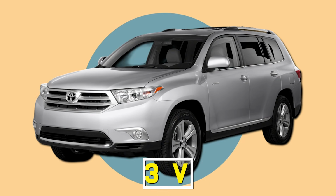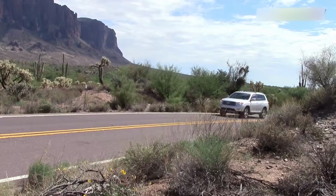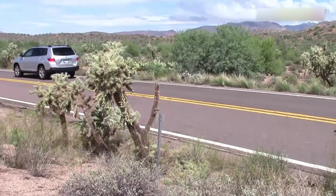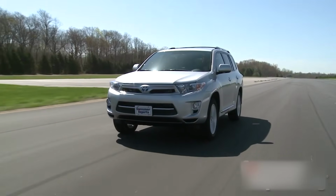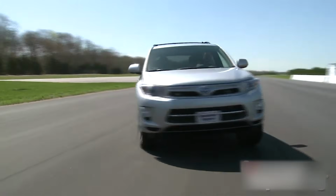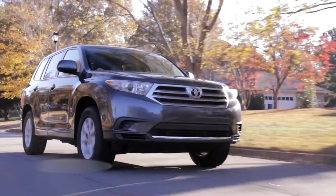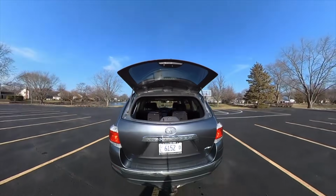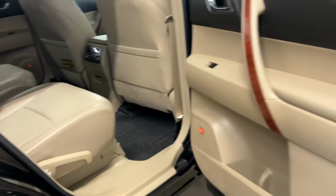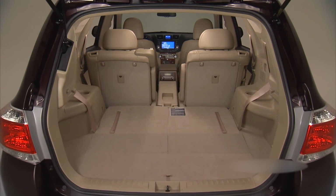The good years are 2010 through 2013 V6 models with documented cooling and transmission service. The 4-cylinder version can be fine for lighter duty, but this is a family long-haul list, and the V6 is the better fit when you carry passengers, cargo, and highway loads. The third row is not a limousine, but it is useful for children, friends, or the occasional extra adult. The rear doors are wide. Child seats are easier to manage than in many smaller crossovers. The cargo area handles daily life without forcing you into a minivan.